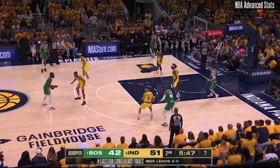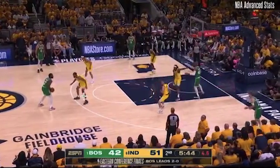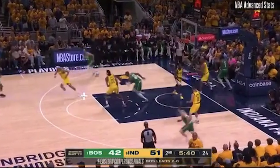Now we got JB matched up with Obi Toppin again, and we saw in game 2, like, he had no problem, you know, attacking this matchup. Game 1 as well. Really all series. Let's just say that. But got him in the air a little bit with the pump fake. Gets inside. Nice finish. No shot blocking in the paint.